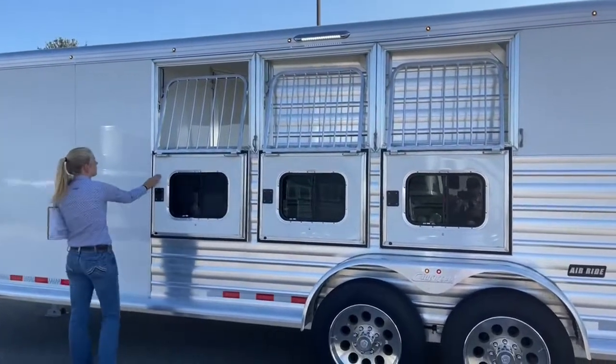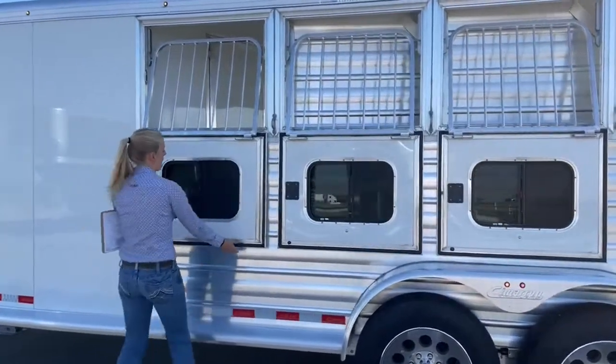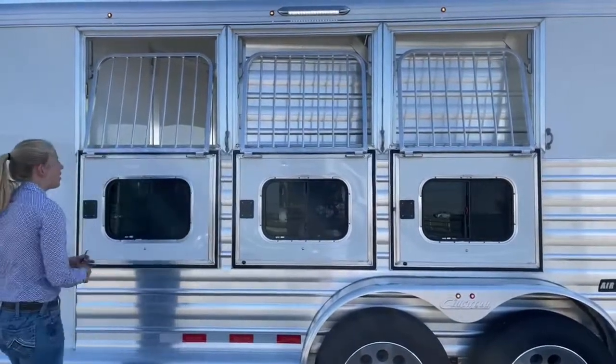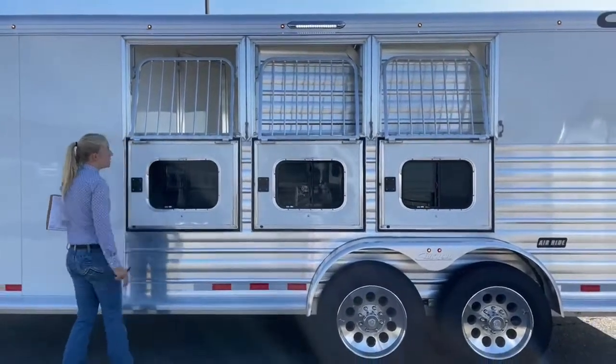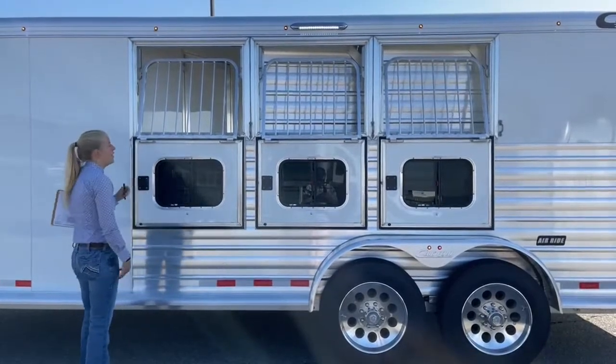You've got over 6 inches of framing on these drop down windows that you can't see behind here. So they are really heavy duty. I don't worry about running with these down. You've got a nice little socket back here that these securely, snugly pop into. So you're not going to have to worry about these flapping around as you're riding.